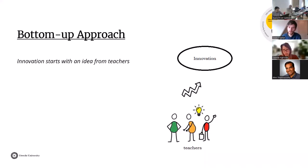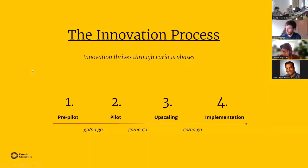So very important to mention is that we believe in the bottom-up approach. And that means that innovation starts with a question or an idea or a wish from a teacher, since we believe at Utrecht that innovation can only be successful if the one that will be using the innovation, which will be the teacher in this case, is intrinsically motivated to use it. So that means that all innovation projects that we currently implement and facilitate were once requested by one or multiple teachers.